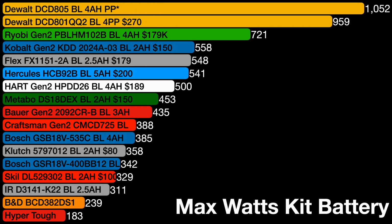Now when we focus on what they're kitted with battery-wise, here I did substitute in the 4 amp hour power pack for the 805, which actually pushes it to 1052, followed by the 801 at 959, and then again that second gen Ryobi here at 721.